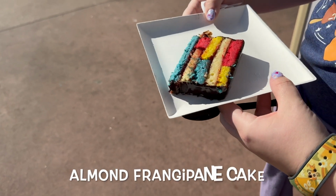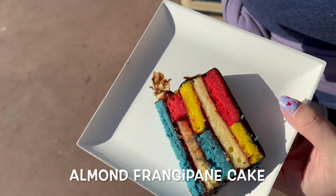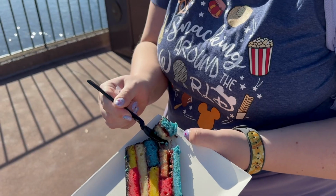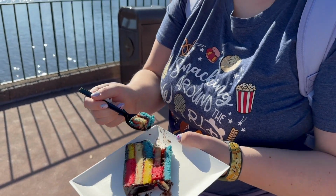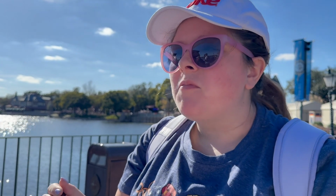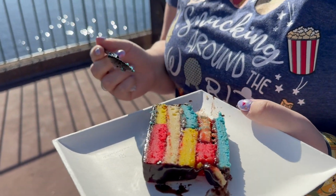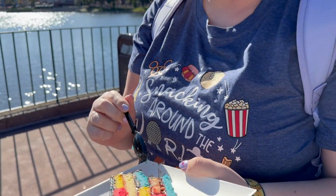This is going to be the almond frangipane cake. This is layered with raspberry jam and Belgian chocolate. Let's give it a try. We hesitate. I'll say we hesitate. There's some hesitation here. It has the potential to be really good. The potential, but it's just, where is it lacking?